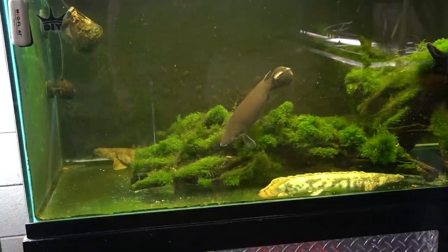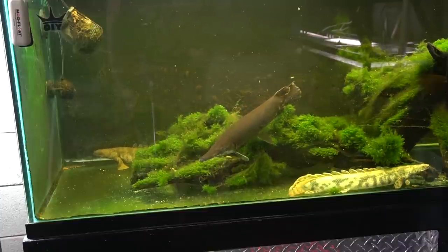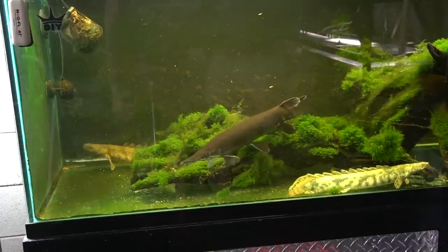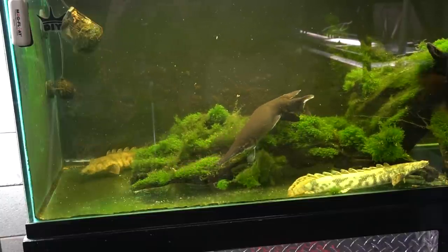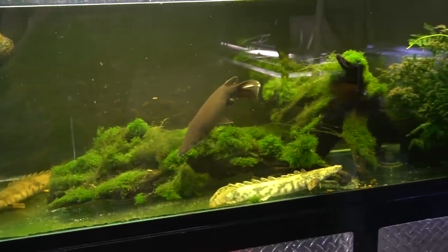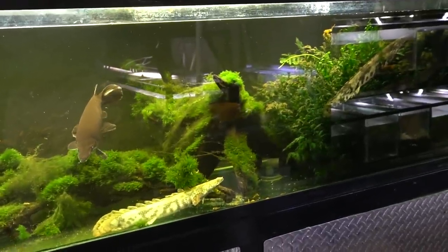I'm Rachel O'Leary, and I've noticed recently in the comments that a lot of you guys have been asking about how my big boys are doing. Now, if you're new here, this is my primitive fish aquarium that has three Polypterus endlicheri, or saddle bichirs, as well as a Cuban gar and a tropical gar.